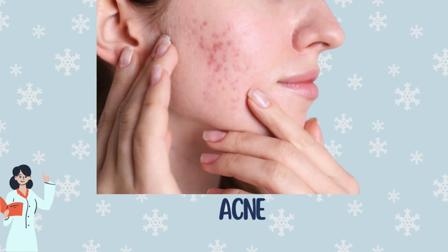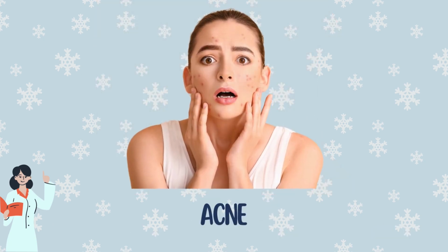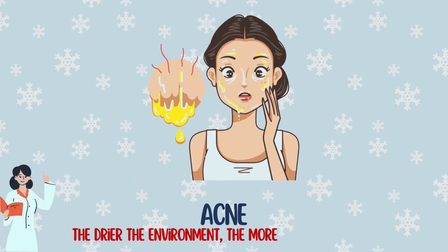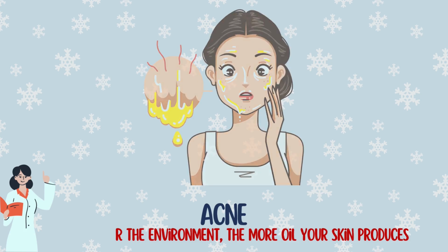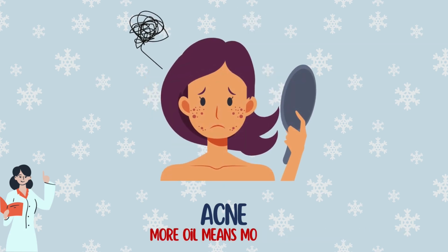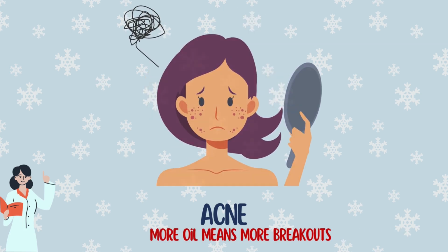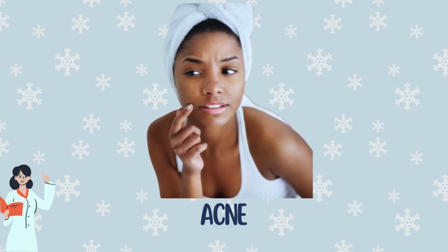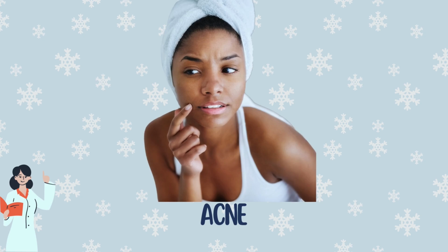Next, we have acne. Yep, if you already have acne, it can get worse during the winter. You see, the drier the conditions, the more sebum your skin will produce, or oil, and the more likely you are to suffer from clogged pores and breakouts. Winter tends to be the driest time of the year, and so even people who typically have a clear complexion may notice a few more blemishes than usual.